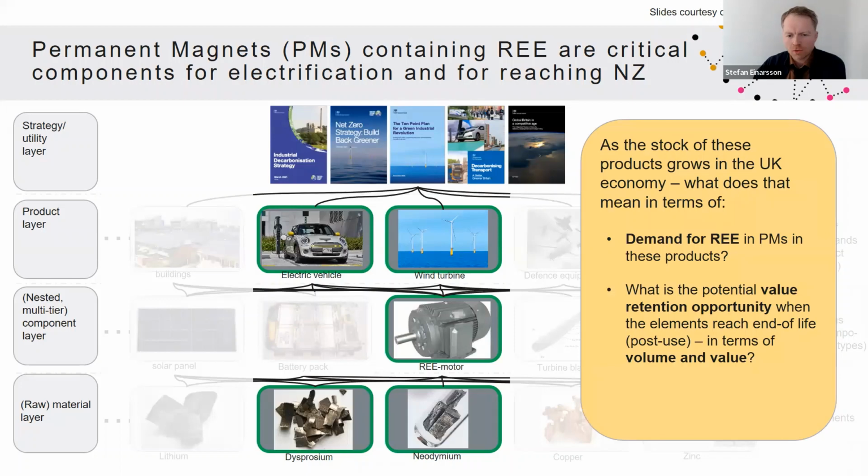So the questions we set out to understand were, given the current electrification and net zero aspirations, what could be the future demand for these components and materials that are needed to supply the UK with these signature products, EVs and wind turbines? And what happens to these materials when the products reach their end of life? We know currently there's almost no recovery of these elements. They are basically all lost from the economy. So what is the circular value retention potential? What are the volumes? Where are these materials in the economy, and what is the potential value capture?